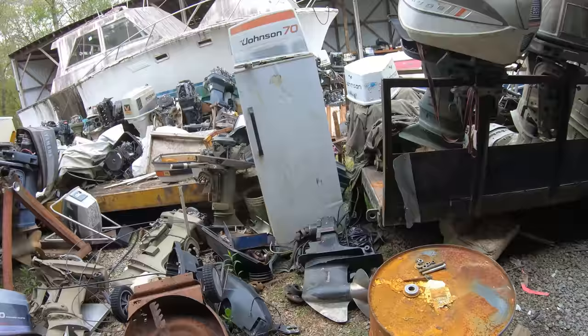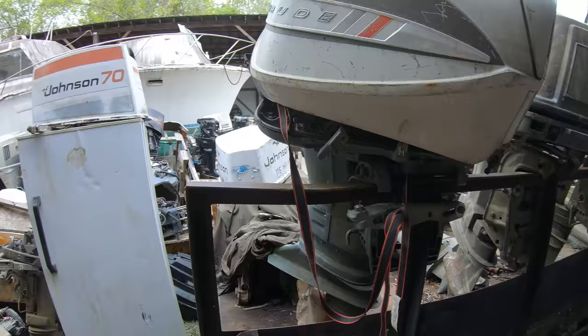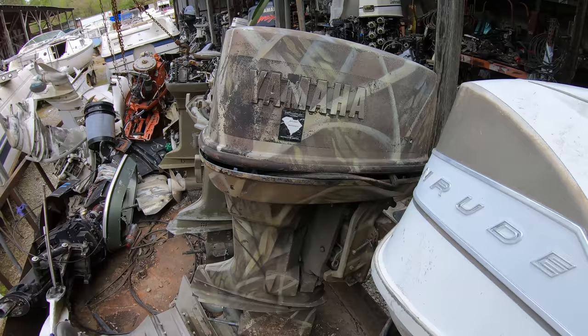Then there was also quite a few of these camo painted engines around. I saw at least 3 or 4 of them with this style of camo paint on them. And they were actually pretty well done. Whoever was painting them had actually gotten pretty good at doing this camo pattern.